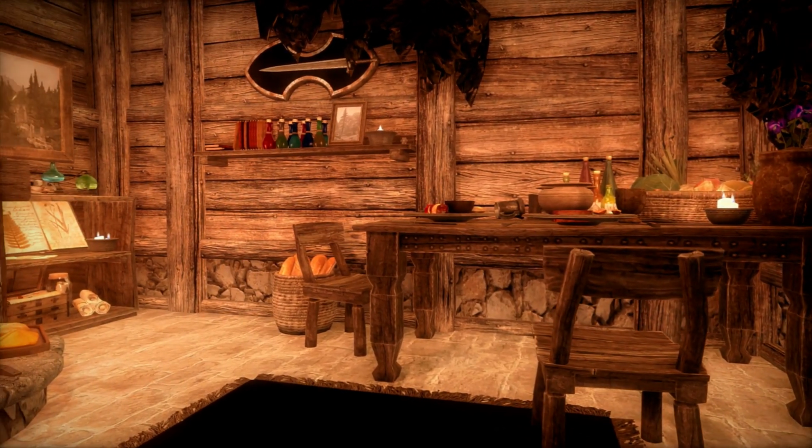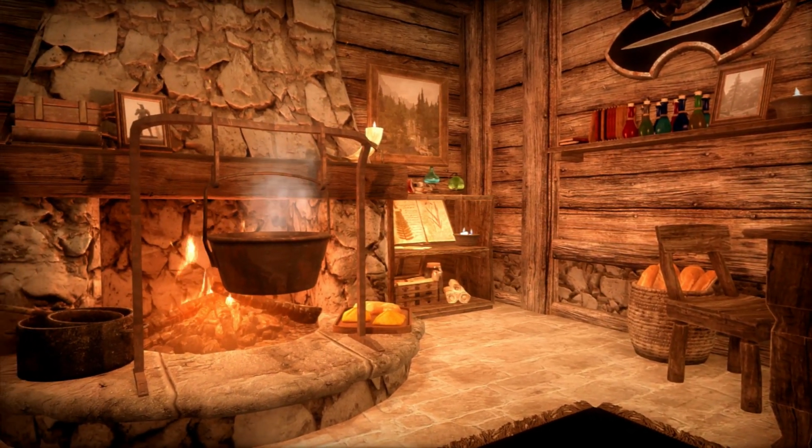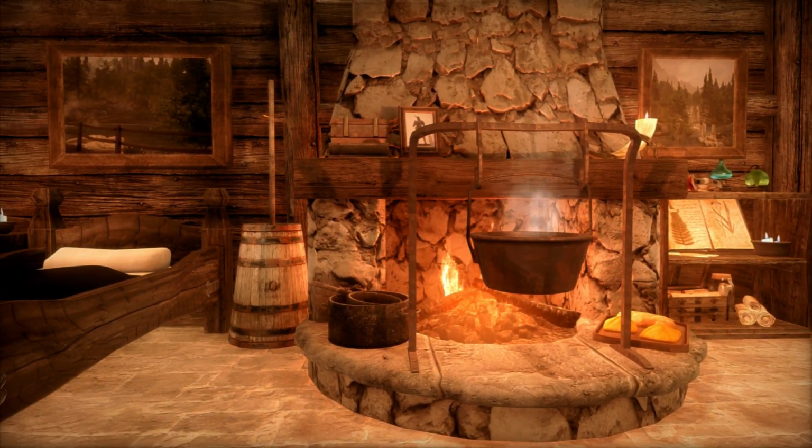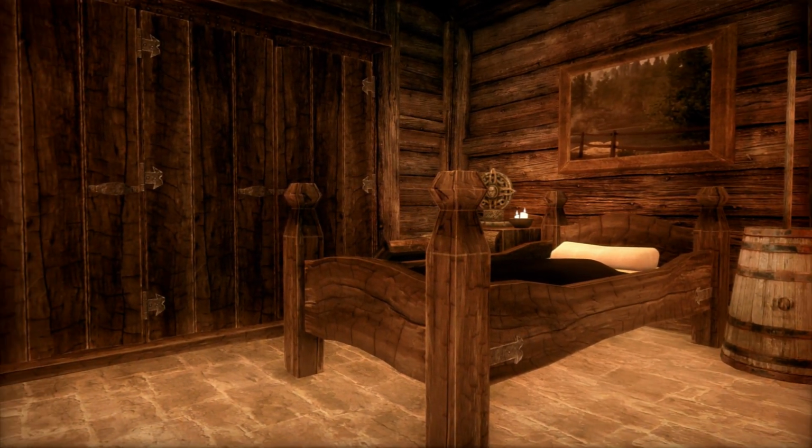Both of the homes being featured today are by Dexmodsofficial. This mod author has 18 player homes posted on the Special Edition Nexus, so if you like their work, you may want to check out their Files tab in their profile page.